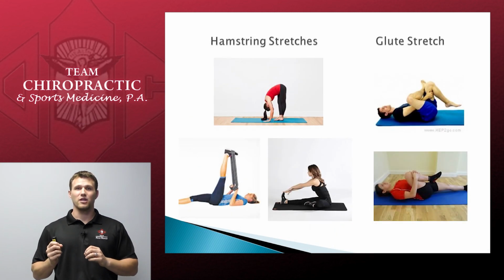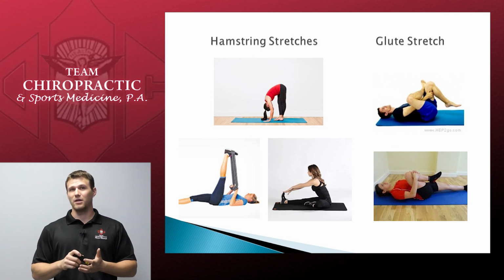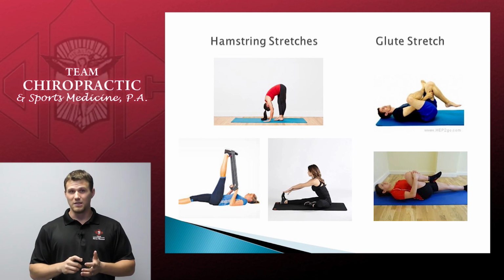Now, in order to stretch the hamstrings, there are a variety of choices you have available to you. You can see in the pictures you can do this standing, laying on your back, or seated. The common theme with all of these is you are trying to bring your head closer to your toe or vice versa, with the knee straight. That's very important. If you don't keep the knee straight, the hamstring is not going to be stretched properly. So try out a couple different ways and see which ones you like better. No one works better, it just comes down to personal preference.